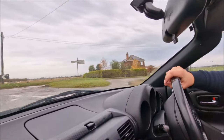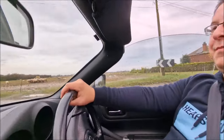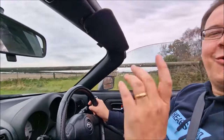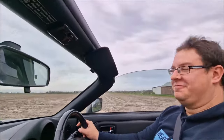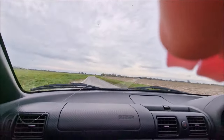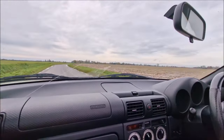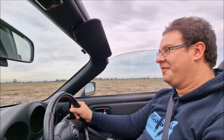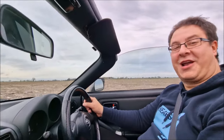Also, as is tradition, sheep! Bah! I want to show you the view from up top. Take her up top. Woo! Don't take her up top. You can see how windy that is and how much that really throws the wind up. We nearly lost the filming equipment.